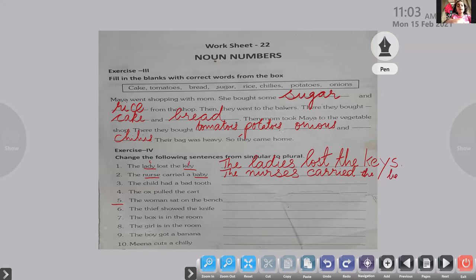The baby. Baby is preceded by a consonant. So what we have to do, Ameya? Baby, babies. What's the spelling? B-A-B, Y. No, it is preceded by a consonant. If it's preceded by a consonant, what we have to do? Drop the Y and add I-E-S. So all of you should learn the rules very well. All of you go through the rules. Janita, come on. Yes, do the third one.